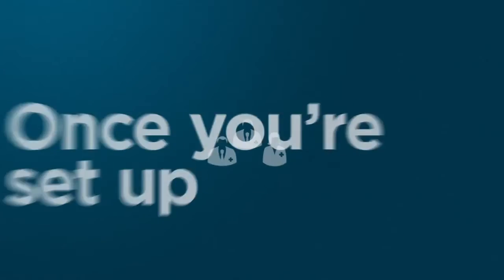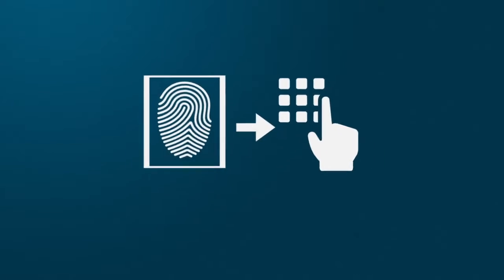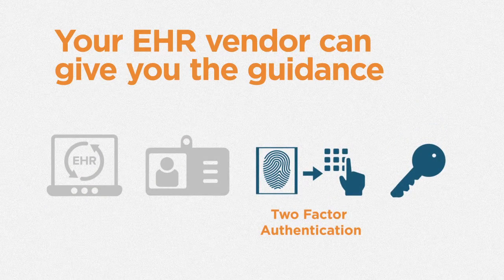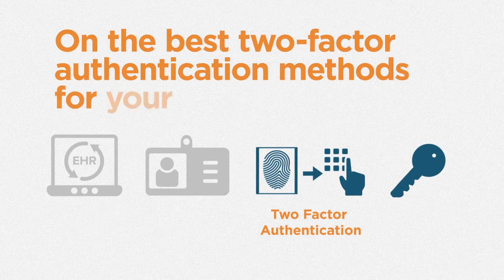Once you're set up, doctors say two-factor authentication requires hardly any extra effort and often takes just seconds. Your EHR vendor can give you the guidance you need to get going on the best two-factor authentication methods for your practice.